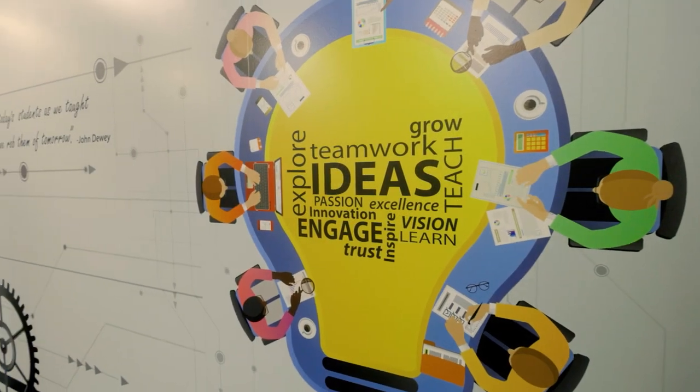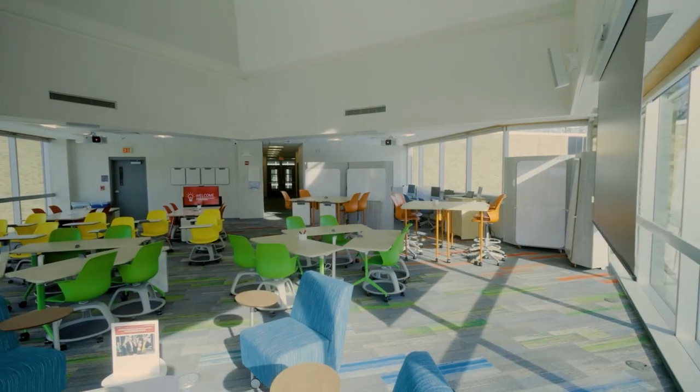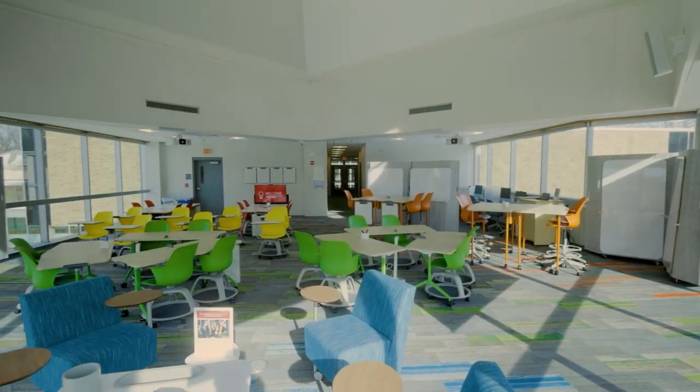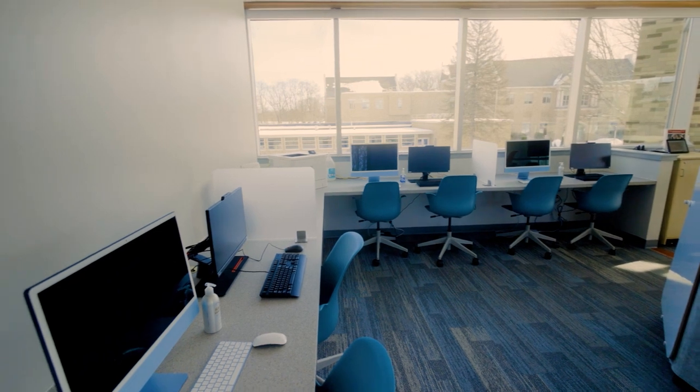Here at the DePeters Family Center, we support faculty in the exploration and implementation of innovative teaching strategies, emerging educational technologies, and innovative learning spaces across campus. We offer professional development for faculty and staff across campus year-round so they can continue to expand their skill set and create the best educational experiences for our students.